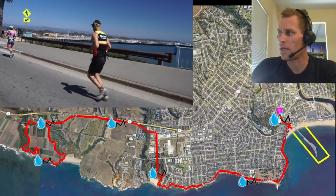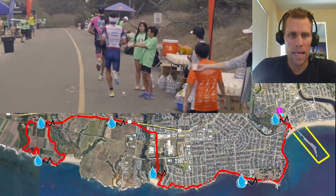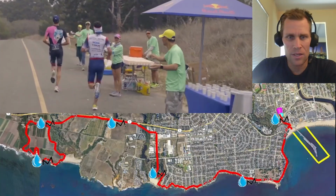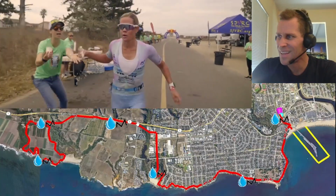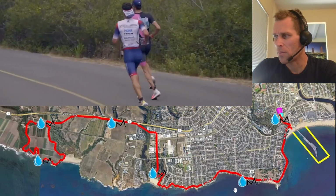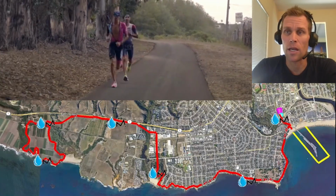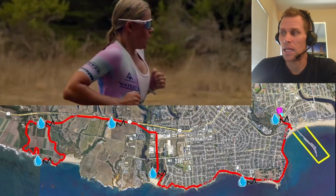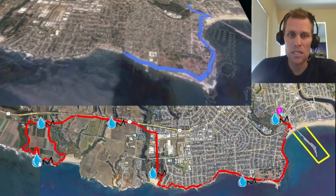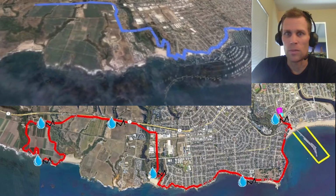I've also identified the aid stations. So there's aid stations at miles 0, 1.8, 3.4, 4.5, 5.7, 6.9, 7.4, 8.6, 9.7, and 11.3. Now, those mile markers are approximate. Just know it's about a mile and a half between aid stations. You're never running very far until you get to the next aid station. I also heard that the first aid station at mile 0 and then this middle aid station at 6.9 only serve water, but the other aid stations should be fully stocked.